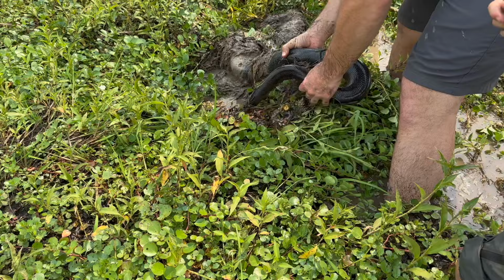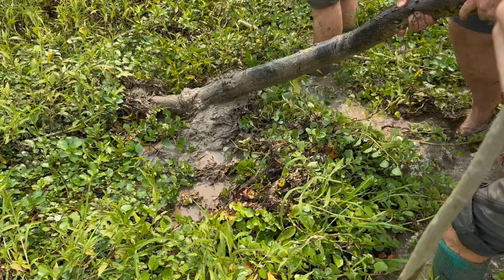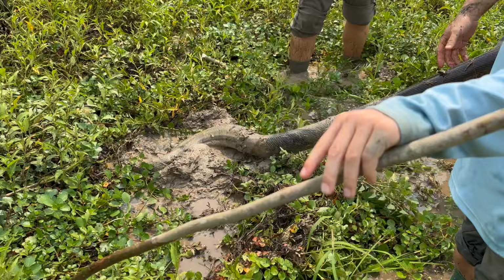Okay. Right here. Oh, yeah. Oh, big? Stepping on him. Got the tail. Okay, got the tail. Look at that, you guys. Good size, actually. I got the head. You want to go for it? Pull it out.